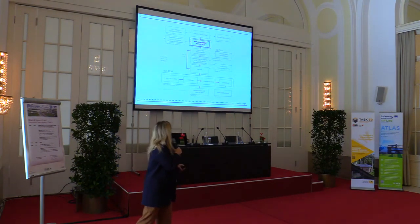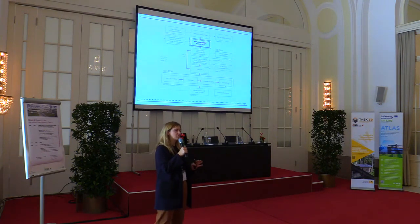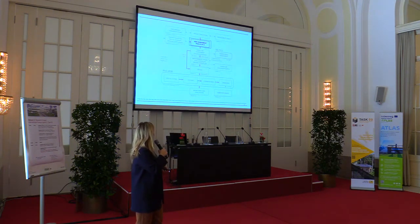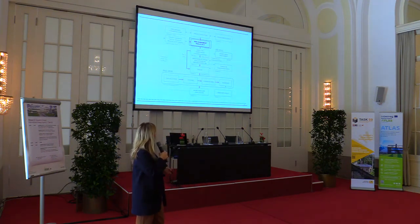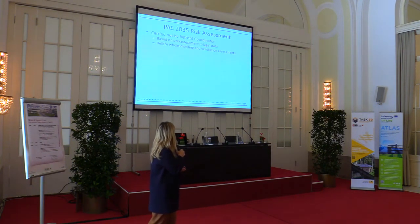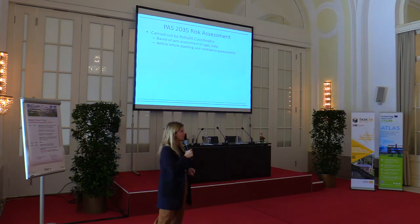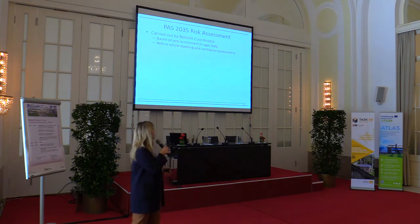One element here is the first risk assessment, which is required to understand the level of expertise required in the process. So there are three paths, A, B, and C. A is the simple path. B would be for most retrofit cases, and C is for special cases such as buildings of heritage interest. This risk assessment is carried out by the Retrofit Coordinator, and it's based on a pre-assessment before the whole dwelling assessment.